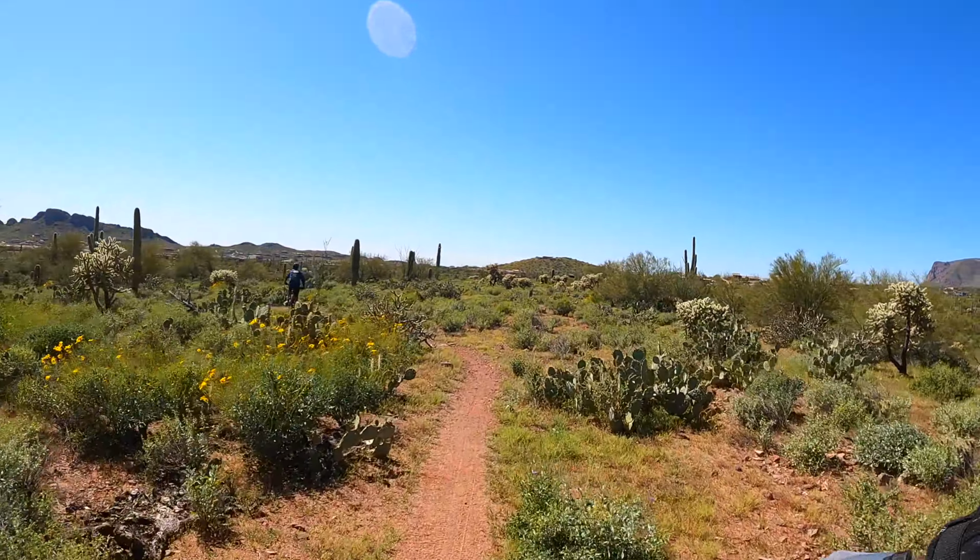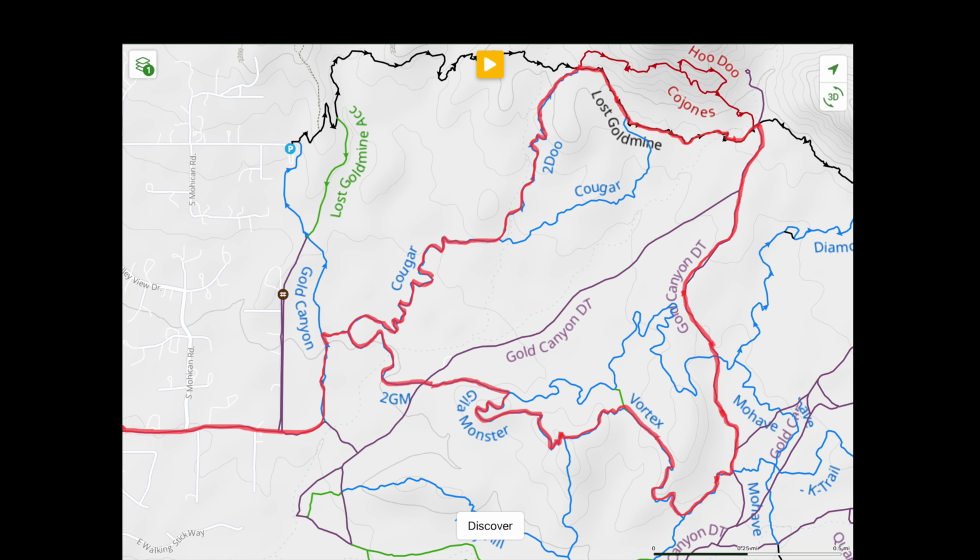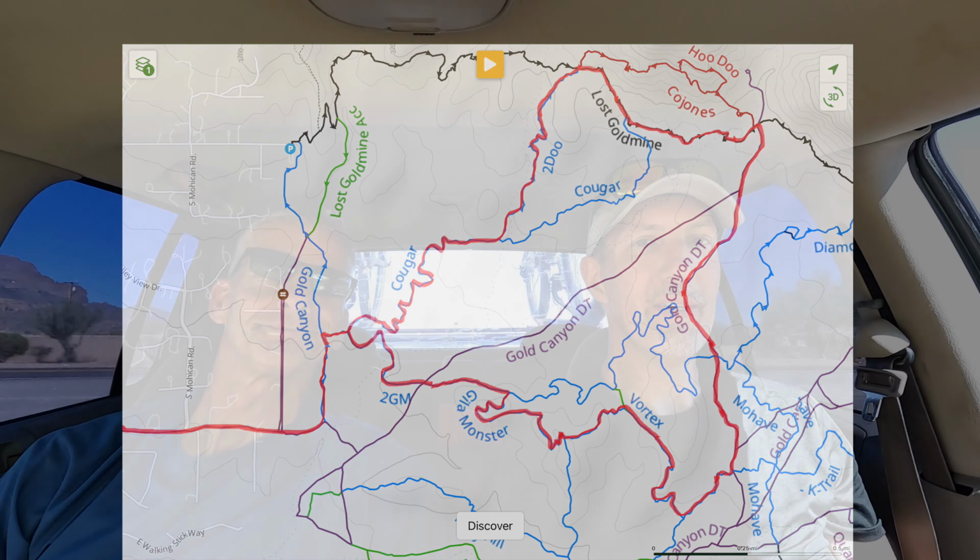All right. We are just about to the main road. Beautiful, even in this neighborhood, this is just beautiful out here. How's it going? Good. What do you think of this, Scott?